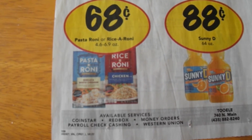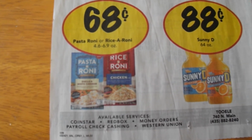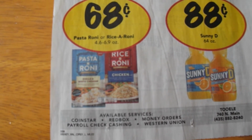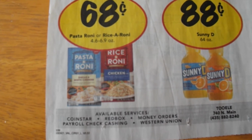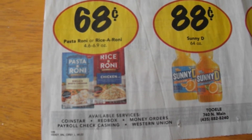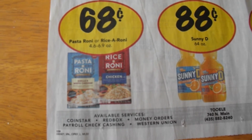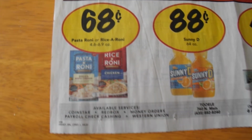This Pasta Roni and Rice-A-Roni I don't use, but this is a really great price. So if I used this, I would count how many I had in my stockpile, think about how many I use per week. Let's just say I use about 1 a week, and I counted and I have 10 of them. Then what I would do, if that were the case, is I would go to the store and buy 16 of these to give me 26, which is a 6-month supply.